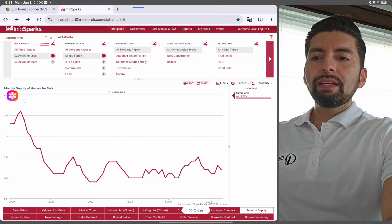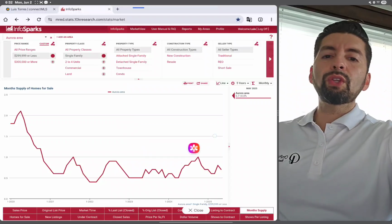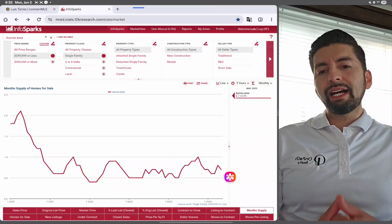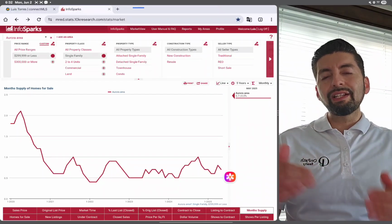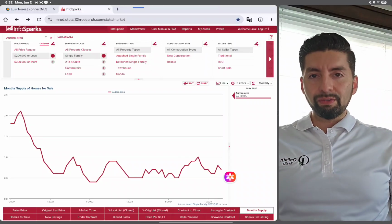We're talking about, you see here 2.5, that's around 3 even here. We needed to go up to 6 months for it to be a balanced market. But again, we've been at very low numbers, so we are going to continue to see numbers stay at that number. And what is this? It's a seller's market. It is. It's not a buyer's market.